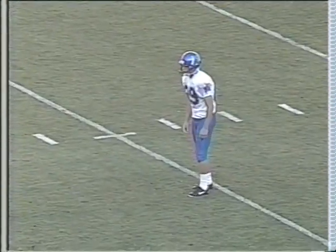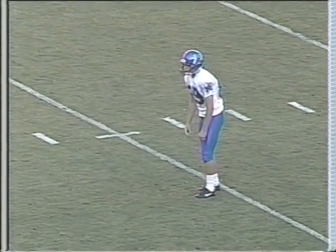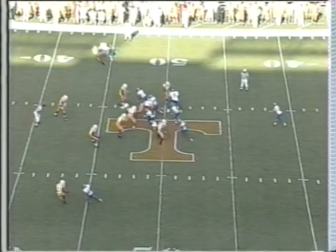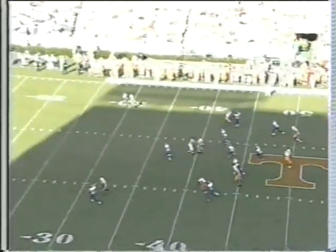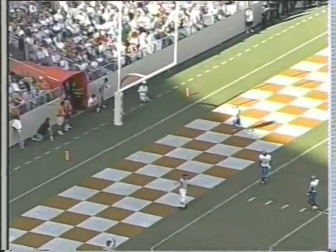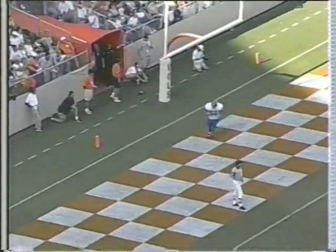All right, it's punt formation time. Candy back for Memphis and Parker for Tennessee. Parker has accounted for Tennessee's only touchdown in this one. 69-yard return. He will not fool with this one. Let it go into the end zone. Tennessee will bring it out to the 20-yard line.